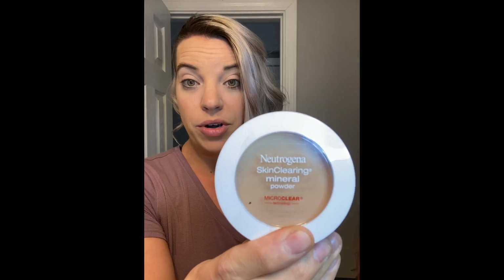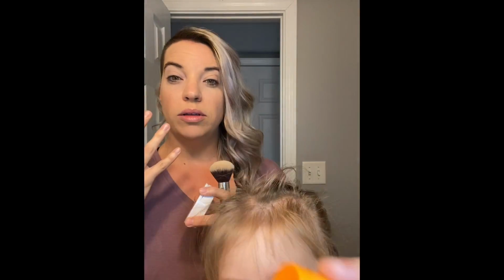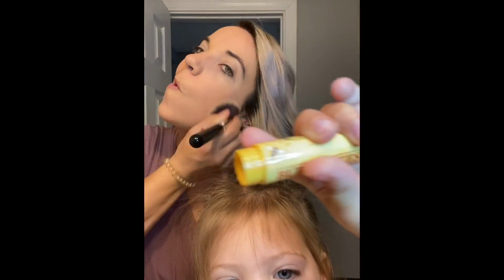Okay, so I don't put blush on. I don't contour my face. I don't do anything like that. That's not me. I'm not into that. I like simple. So I'm using this powder just so I don't look so oily, and it kind of evens everything out. She's showing you her chapstick. So that's what I'm gonna do.